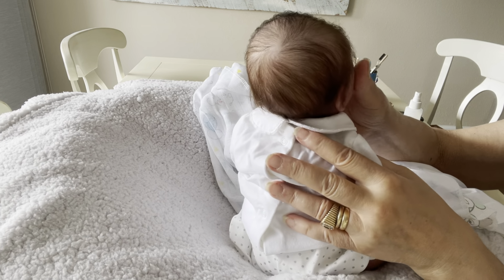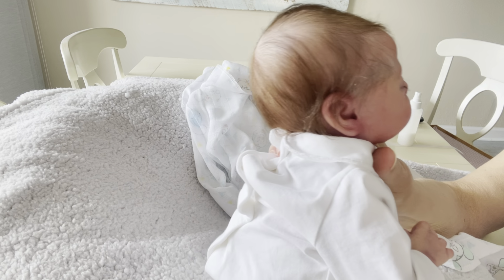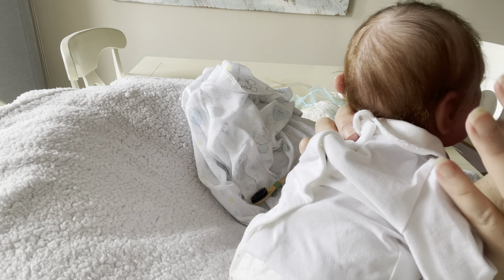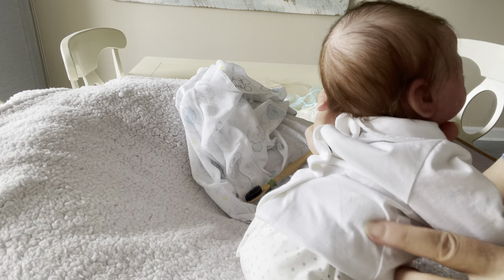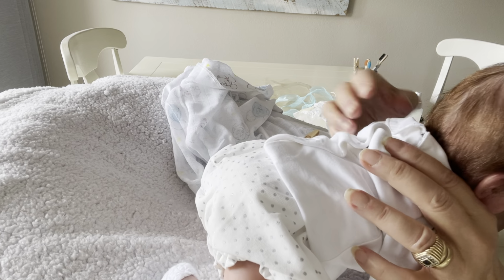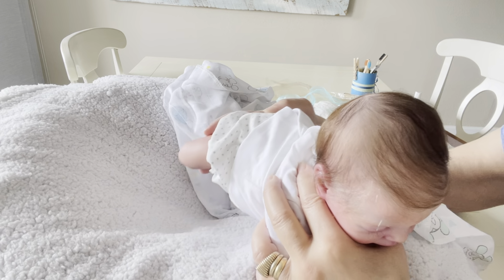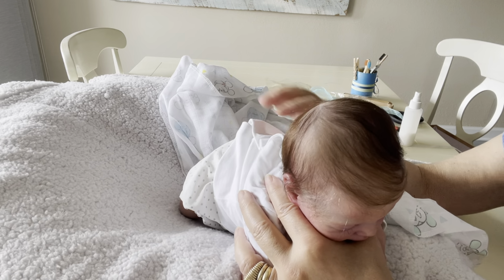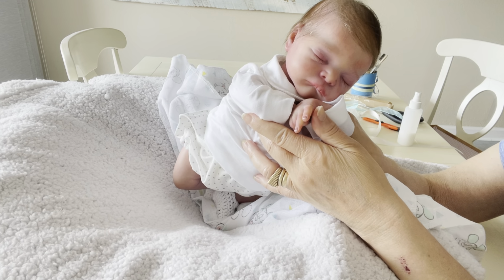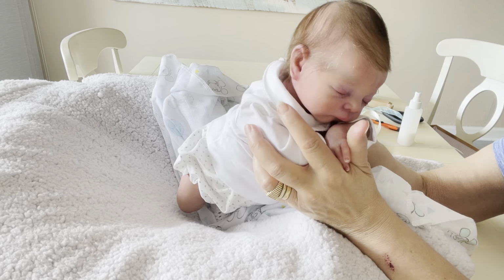Oh my gosh, look at those little ears. Can you guys see her? I don't know. I keep saying her, so I think maybe. What do you think? You think you're gonna be a girl? Huh? You think so? What do you think, sleepyhead?